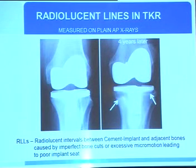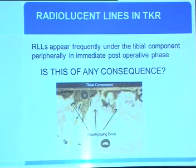Radiolucent lines are measured on plain AP x-rays, as the interval between the cement and implant and adjacent bone, caused by imperfect bone cuts or excessive micromotion leading to poor implant seating. That causes a lot of issues in future. So why do RLLs frequently appear under your tibial component? It is usually in the periphery, and in the immediate postoperative phase you can see these radiolucent lines. If you do a cross section in histopathology, you'll be able to see how the cement incorporates or interdigitates with the bone, whereas the tibial component has very little to do with the cement.